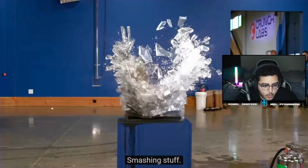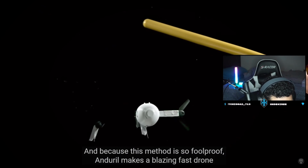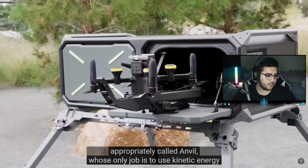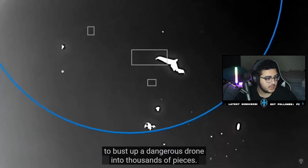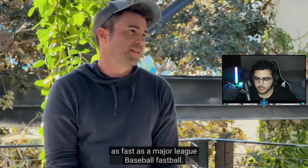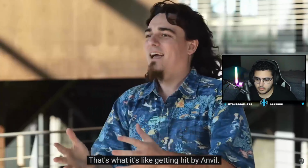Smashing stuff. And because this method is so foolproof, Anduril makes a blazing fast drone appropriately called Anvil, whose only job is to use kinetic energy to bust up a dangerous drone into thousands of pieces. Imagine a children's bowling ball thrown twice as fast as a Major League Baseball fastball. That's what it's like getting hit by Anvil.